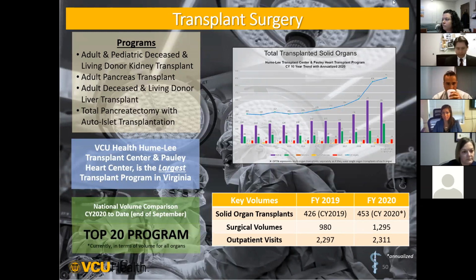There we go. So in transplantation, we continued some very strong growth. Our core programs are adult and pediatric deceased and living donor kidney transplant. We have an adult pancreas transplant program. We have a very robust liver transplant program, both deceased donor and live donor, which we'll talk a little bit more about. And then, of course, our total pancreatectomy with islet auto transplant.